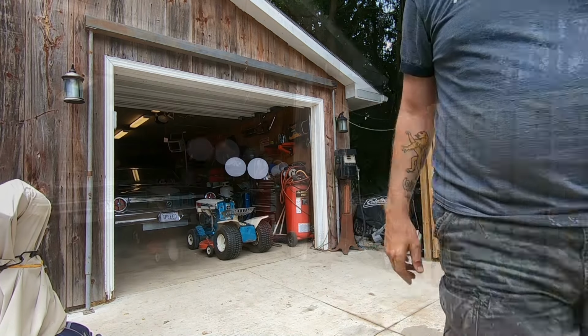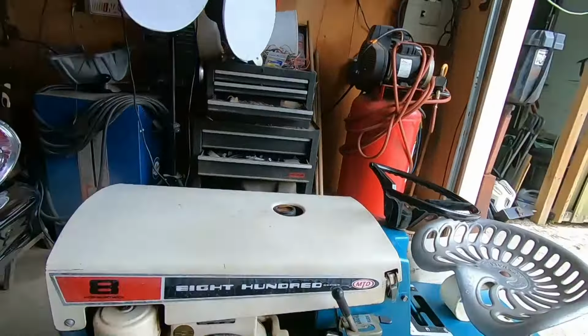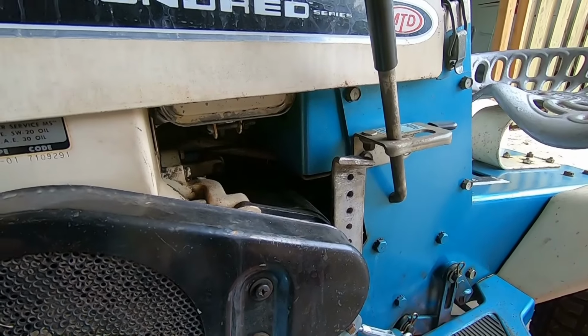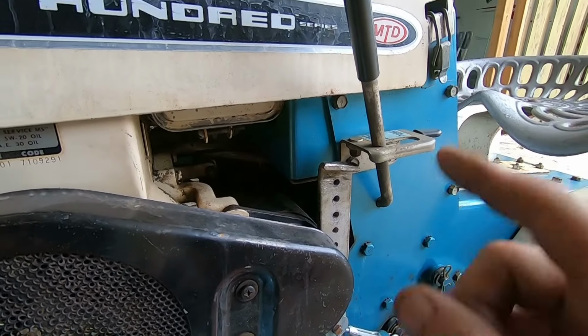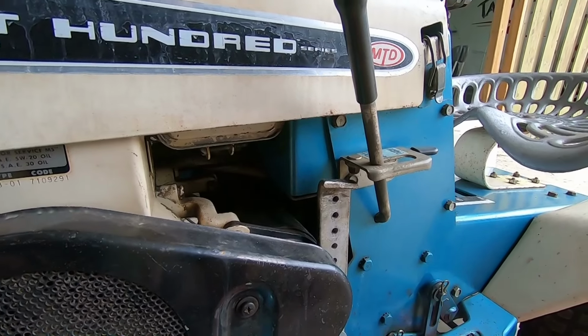What do you think of that? Now, I'm not 100% happy because things are super hot in here. That starter generator I can't even touch. I think it should be running cool. So I might be pulling that apart again and seeing what's going on with that.